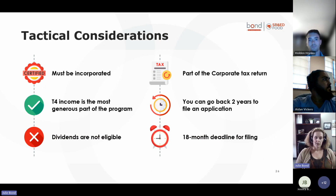So some tactical considerations. You have to be incorporated. Get this question all the time. I'm not incorporated. You can't claim. I'm a sole proprietor. You can't claim. I'm going to be incorporated. You can't claim. Right? So you have to be incorporated, and then this program is retroactive. So after you file your first tax return, you can put in your SR&ED.